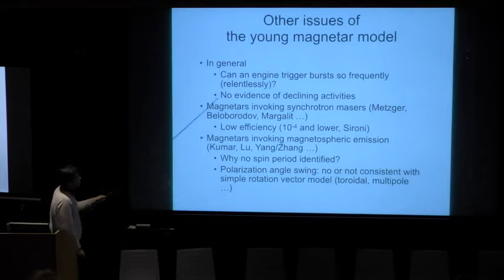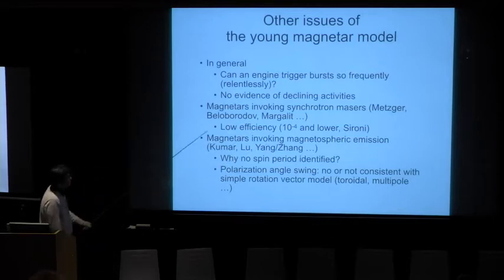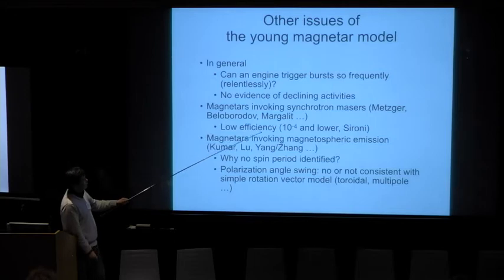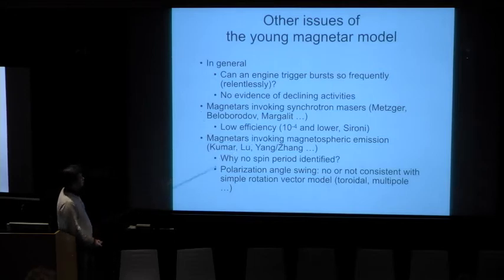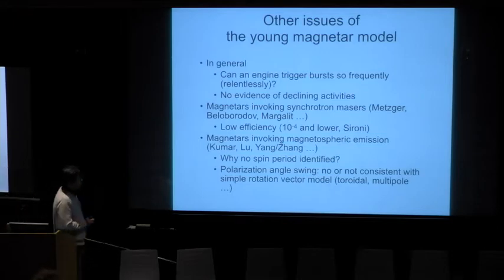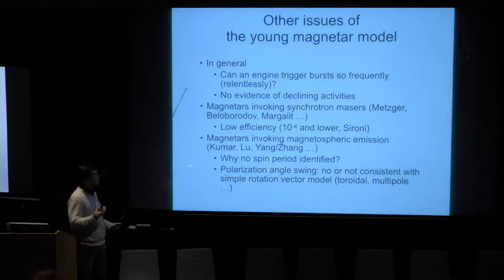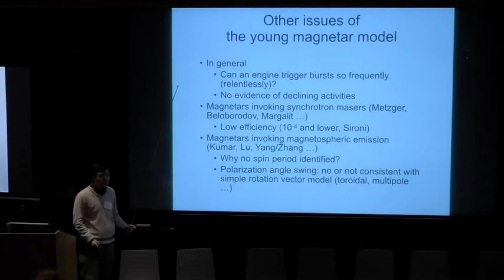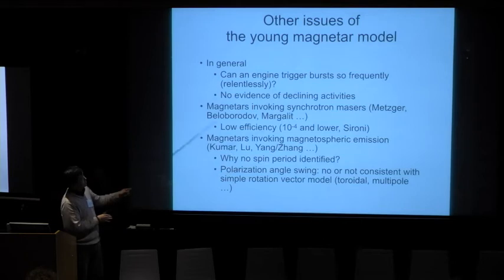So we heard that the magnetars have a single-shot maser model, have the magnetosphere models. For a single-shot maser model, the burst frequency is low, 10 to the minus 4 actually, we just heard it is 10 to the minus 5 or even 10 to the minus 6. So that needs a lot of energy. And for magnetosphere origins, we haven't detected any spin period. Of course, we can talk about all possibilities to remove that. I'm not saying there is evidence against them, just that these are issues.